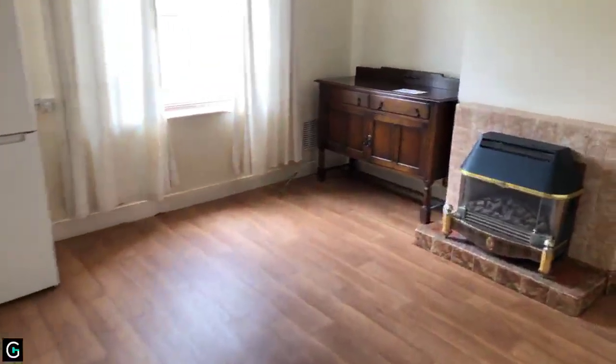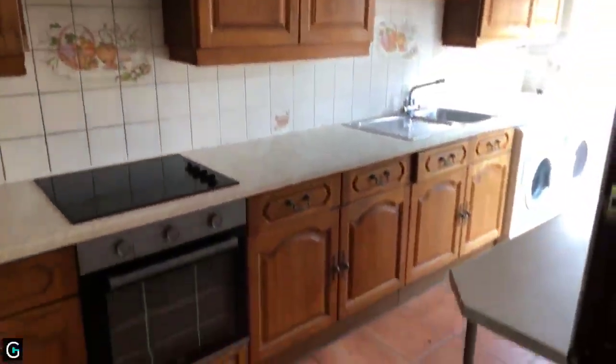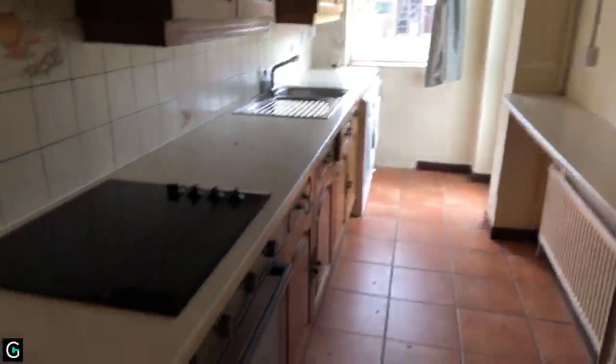So this reception room here, solid wall between the two, so if you were looking at potentially opening it up, you would need to support it. But we'll head into the kitchen. So kitchen wise, nice and long. I'm just going to pull the door up and stand at the back of the kitchen just to give you an idea of the space.